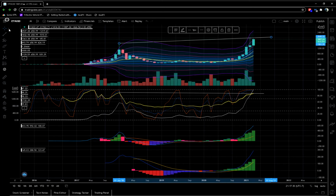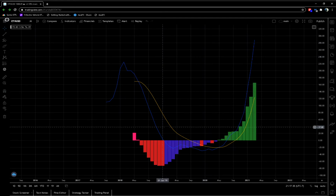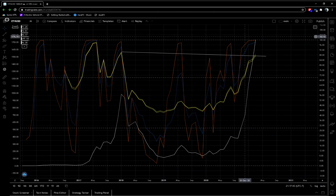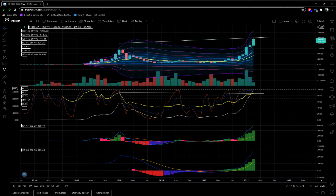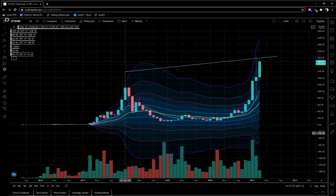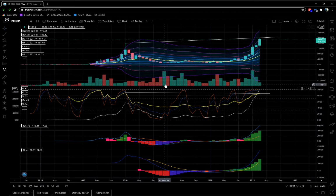Is there anything on the MACDs for monthly? Not really, except just that peak to that peak, but that's not really bearish divergence. So we'll go to the weekly chart now. You can see the volume. There's more monthly volume than there was last time, and you can see there's a lot of buying volume there. That's where you want to buy, right? Whoever's buying there was super smart when it bottomed out.